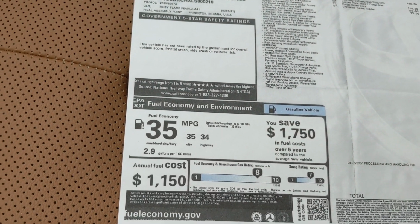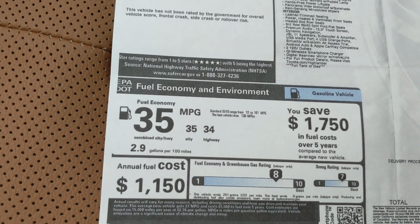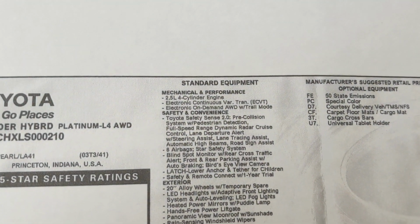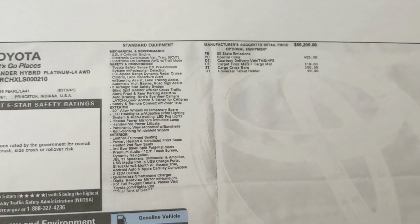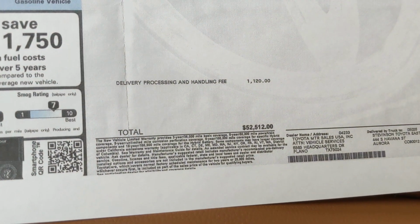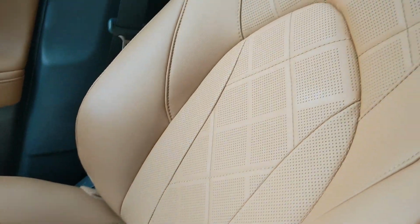Fuel economy is exceptional for the hybrid. This one returns 35 miles per gallon in the city, 34 miles per gallon on the highway, and 35 miles per gallon combined, which is pretty awesome. That hybrid pairs a 2.5-liter 4-cylinder engine with a hybrid motor. This one has all-wheel drive, 20-inch wheels, completely loaded, so everything you get here is everything you can get with a Highlander. And that all comes in at a total MSRP, including destination fees, of $52,512. Seating surfaces are pretty nice.